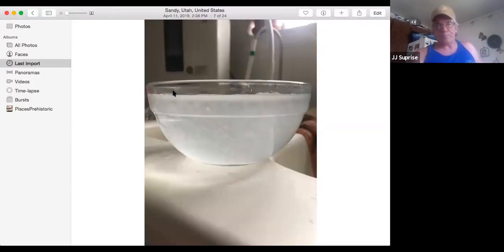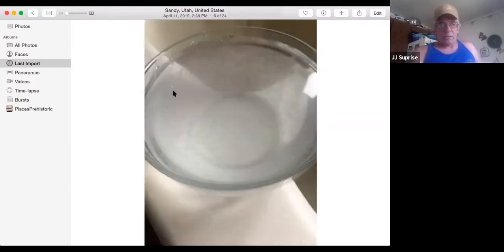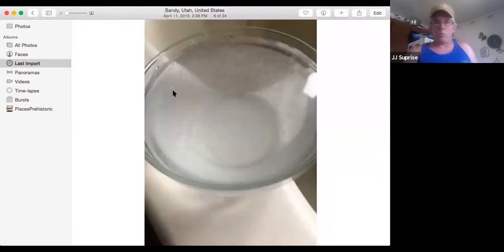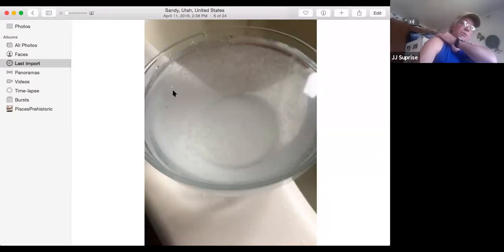This right here is from a couple of apples. I just cleaned off these 2 apples, and after cleaning those 2 apples off, I poured the water out. And look at that. Look at that gook that's in there. I don't know what it is. I know that they put wax on them or something like that. And who knows what's in that wax. And if you want to keep eating this kind of stuff, go ahead and knock yourself out, kids.